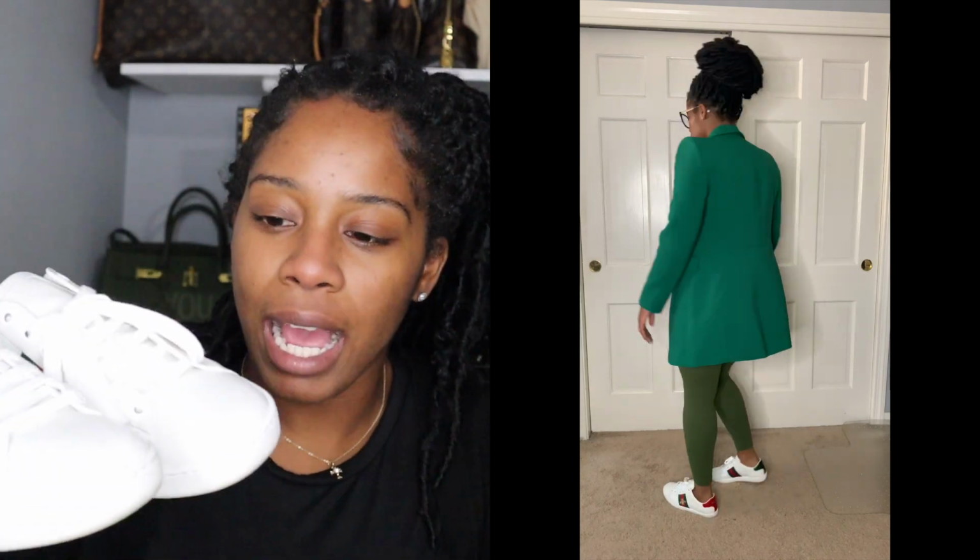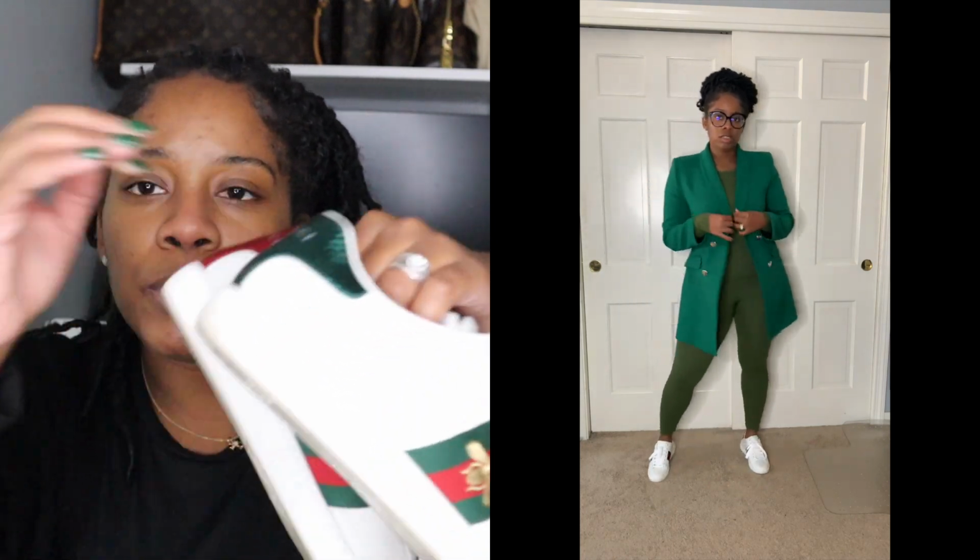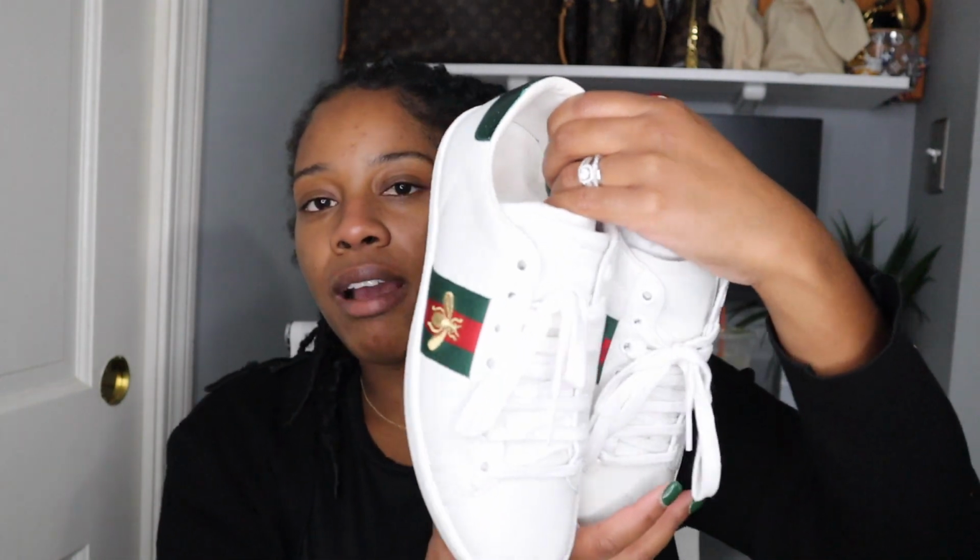Then I was like, you know what, let me bring my Gucci sneakers back out, my Gucci Ace sneakers, because they were so fun, so comfortable, so easy. So here they are. They're back for the fall. I think Gucci still sells these. I don't see why they wouldn't.